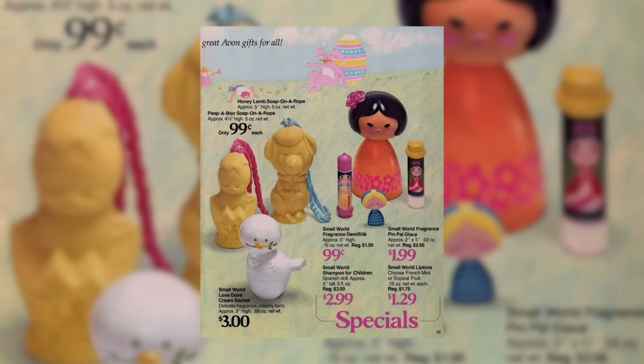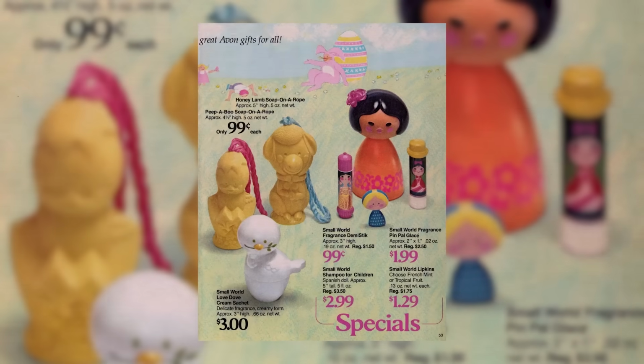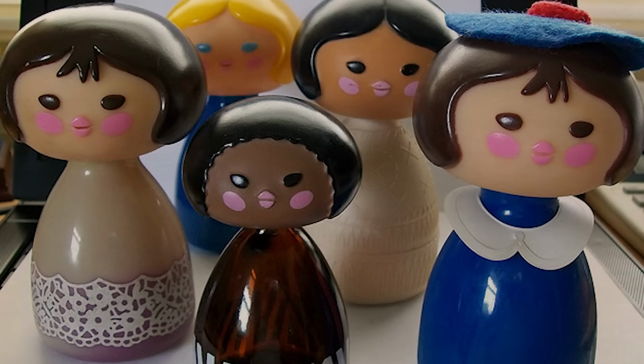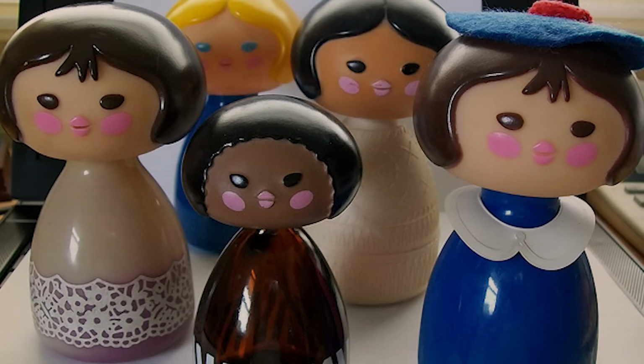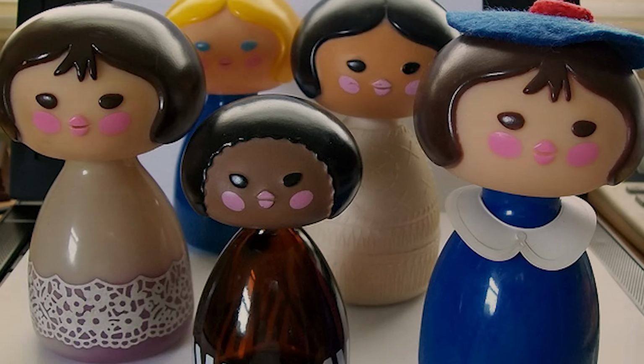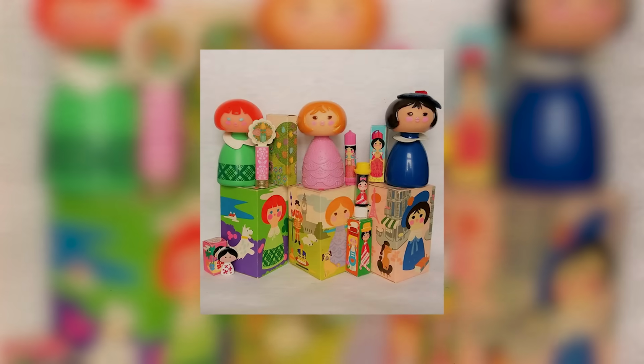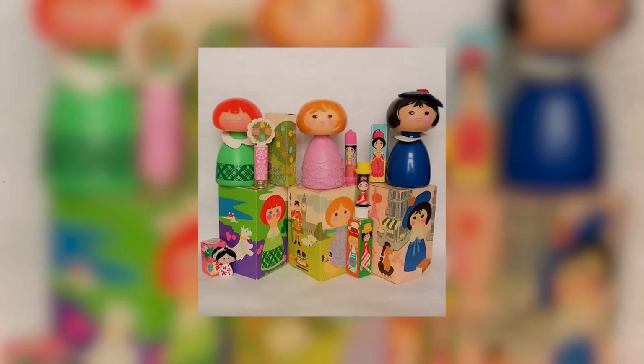These dolls weren't trying to be trendy or flashy. They were sweet, thoughtful, a little slice of far-off places brought home through the Avon catalog. And like a lot of Avon's best ideas, they weren't just about the scent. They were about the feeling, the ritual, the joy of unboxing something small, personal, and made just for you.